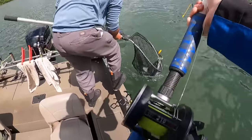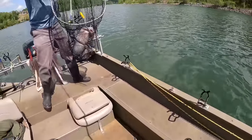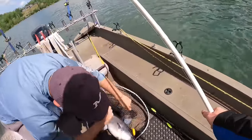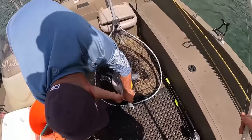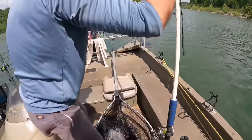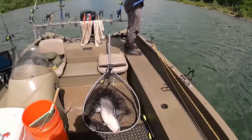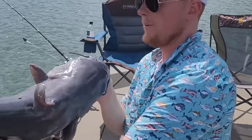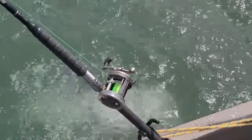There we go. Fish on. Very nice. That's gonna be a good one. Nice and dark. Teenager. Yeah, white bass. You like the old white bass head. Alrighty, guys, nice little teenager there, probably 14, 15 pounds. First drag fish of the day. We'll let him go.